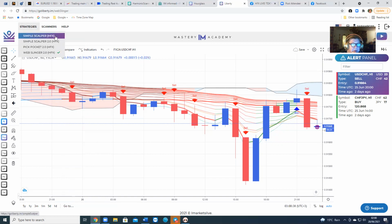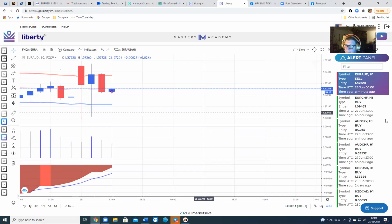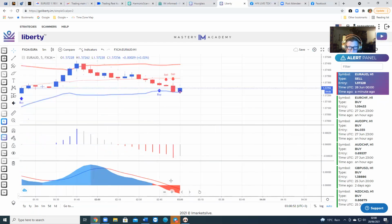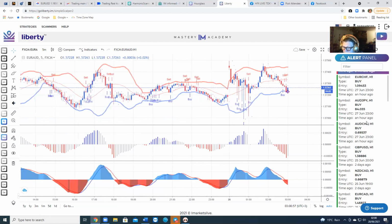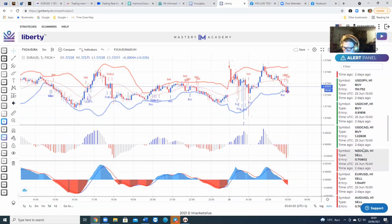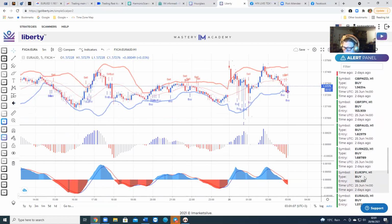Millie Miltz likes to use the old one. That's why the two versions are on. This is the latest one. Let's put it on 5 minutes. Just having a quick look at this for a change. See if we've got Euro JPY.